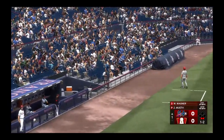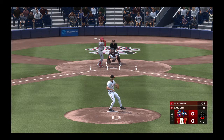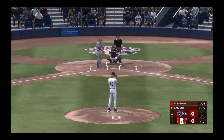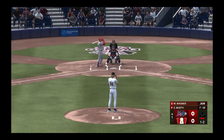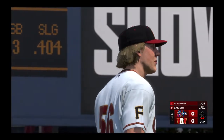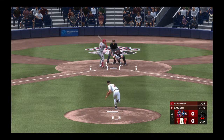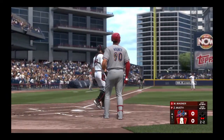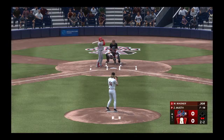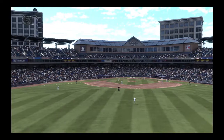Fouls it off, still 1-2. Spoils the 2-strike offering, another coming up. Next offering too low, and it's 2-2. That was well spotted, but he couldn't get the call from the plate umpire. But he's handling it well, and he might get that call later. 2-2 now. And that one is foul. We'll try again. Two and two, and the pitch. Swings and misses, struck him out. End of a half inning of play, and there is no score.